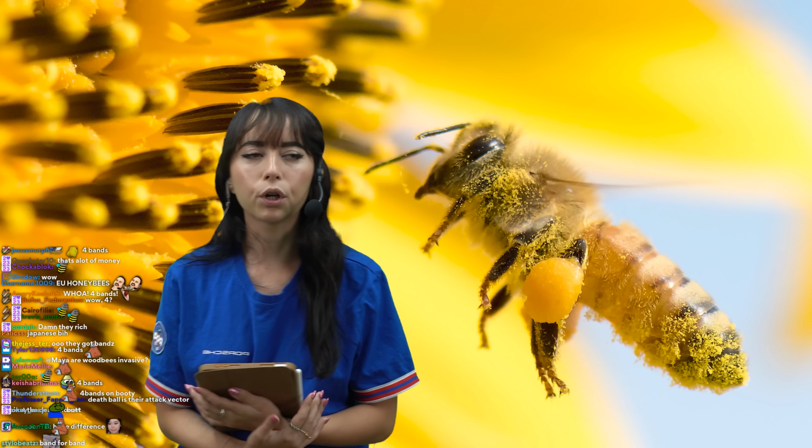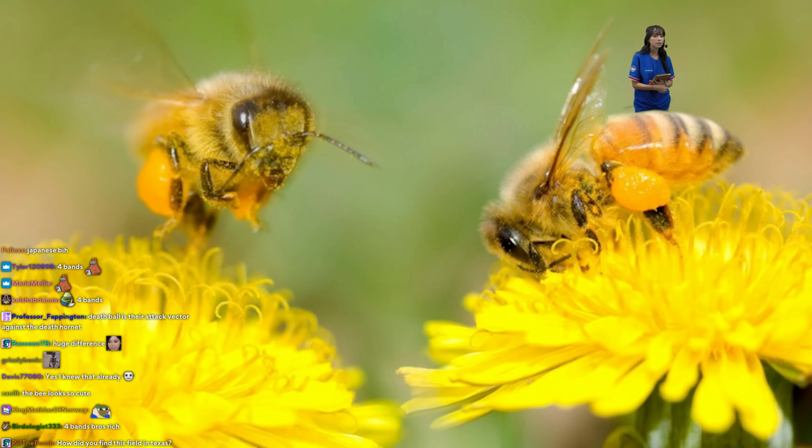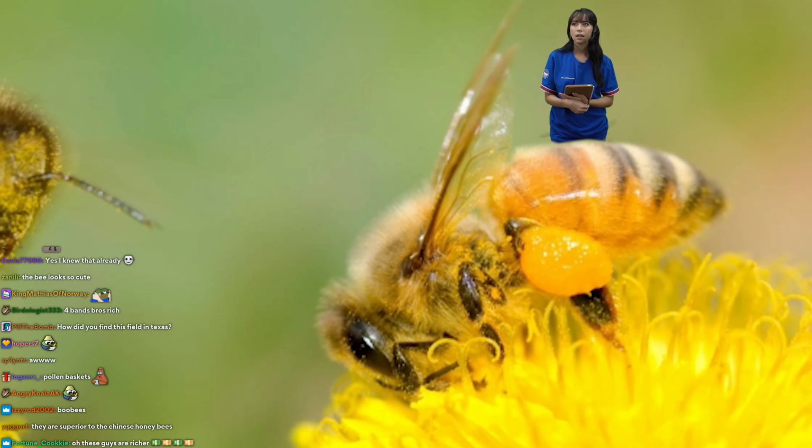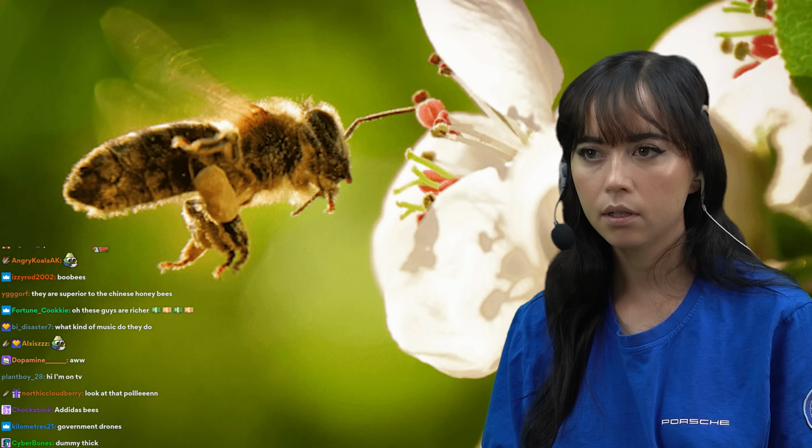The worker bees, which are pictured here, have little pollen baskets on their legs for pollination. If you guys have seen bees with these little bits on their legs, they're doing work. They're carrying pollen around. They have little pollen baskets. How cute. Okay, love that for them.